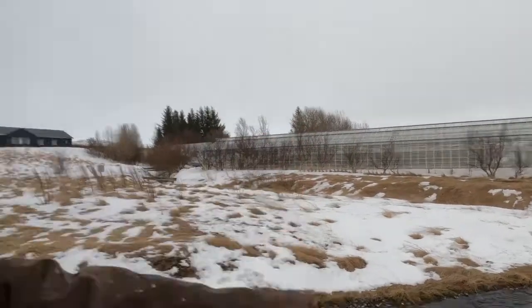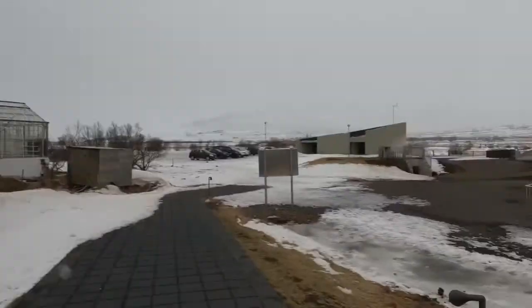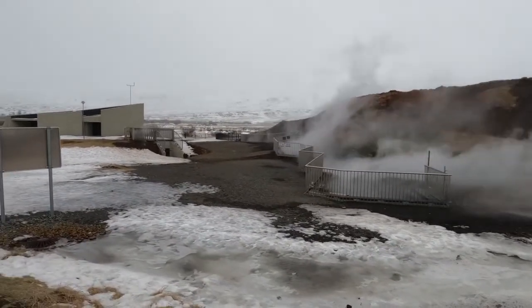This is the windiest place I have ever been in my entire life. Oh my god. You probably can't hear any of this, but it's very windy, very cold. Look, there's a greenhouse. That's where they grow veg. Up there is a spa and restaurant. But here is what we came to see. The geothermal pool. Jesus Christ, it's cold.